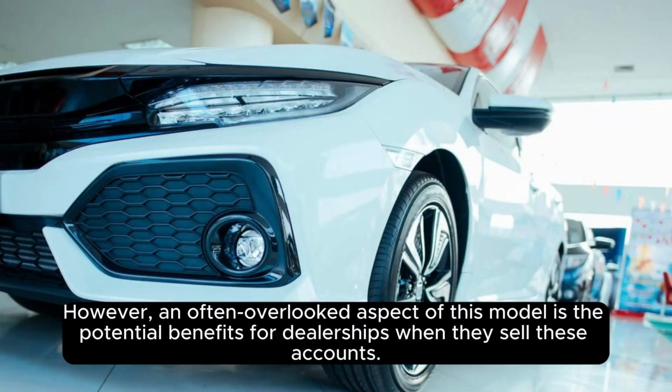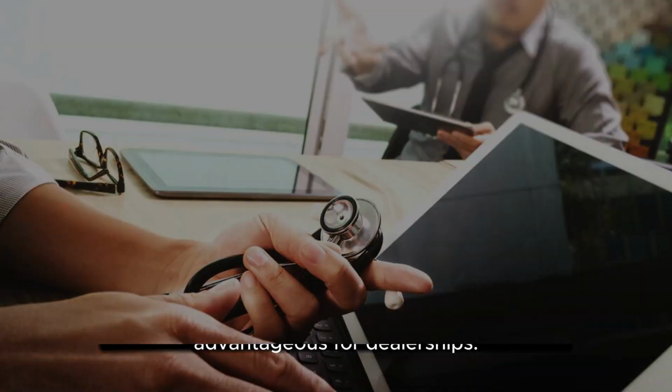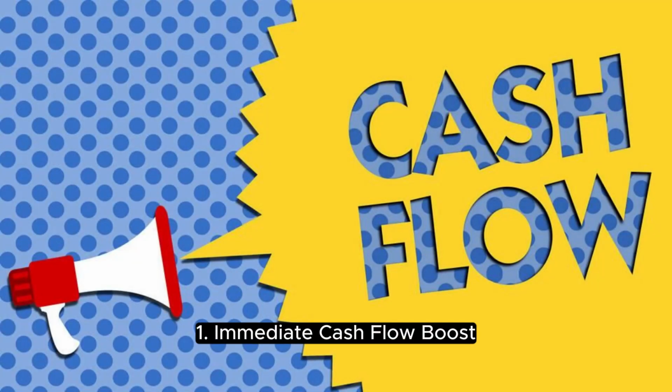However, an often overlooked aspect of this model is the potential benefits for dealerships when they sell these accounts. Let's delve into why selling BHPH accounts can be advantageous for dealerships. 1. Immediate cash flow boost.